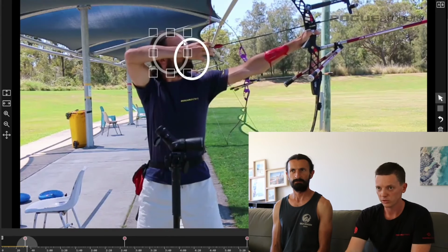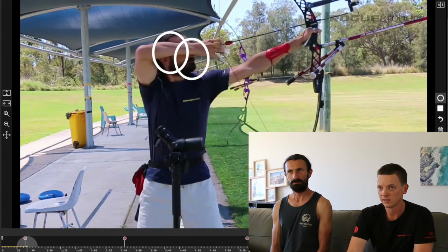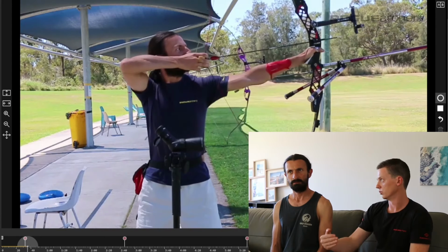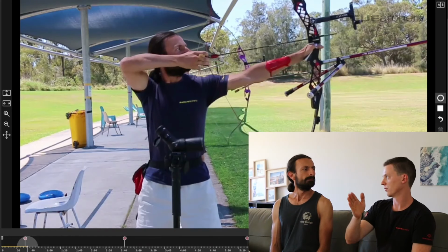Okay. But let's watch what you do here. Have a look. You're actually following the bow up with your eyes. Yeah. And that's the biggest head movement there, right? As you're raising the bow, so you're raising your head and everything from there. Ideally, what you should have is here, your head position should be set, and then it shouldn't move. So it's in the setup position where we need to set the correct head position.